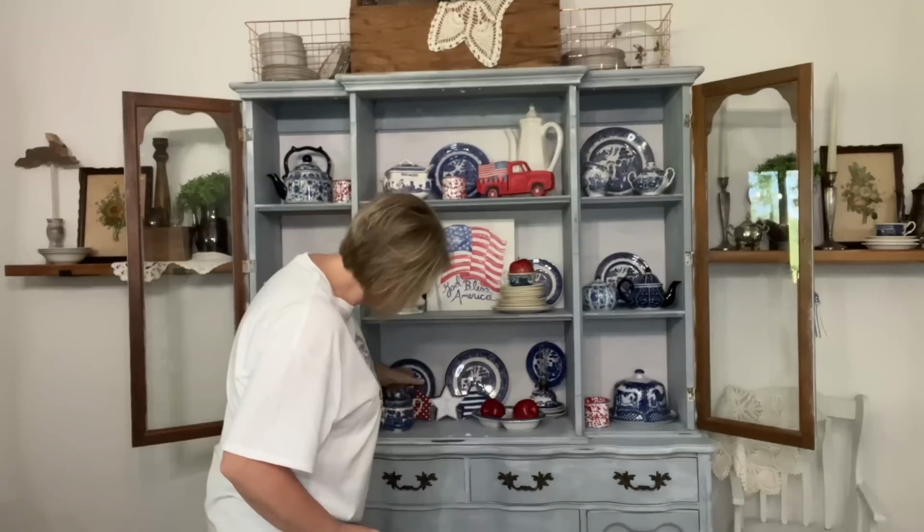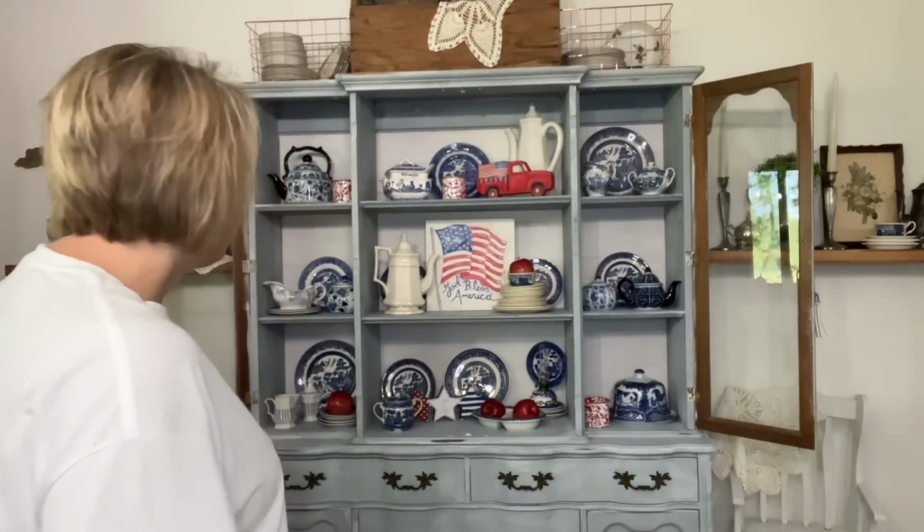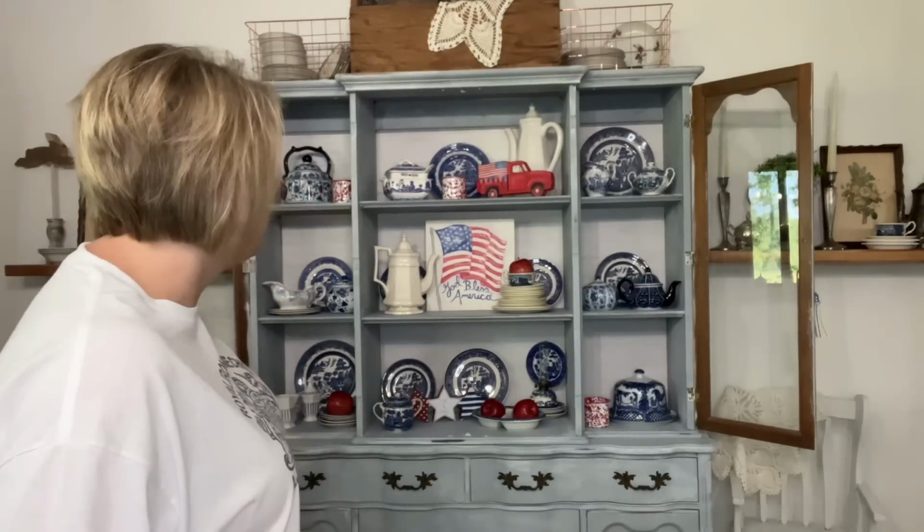Perfect. I think I'm done with this cabinet. I do have some more stuff on the table, but I will use that elsewhere. I will not try to jam it all in here. Let me take y'all off of the stand, let y'all get a good look at it.